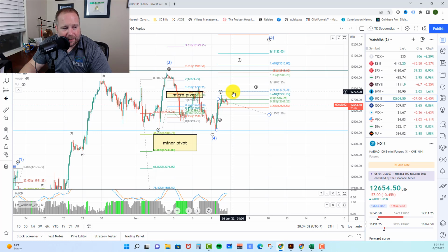For the bears to take control on the NASDAQ, they need to move down through the minor pivot here at 12,230. If they do that, it is a very good indicator that the move up has failed and we are likely looking lower.